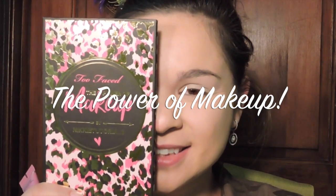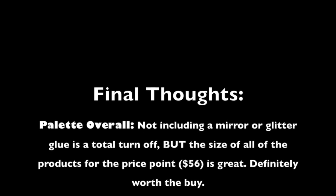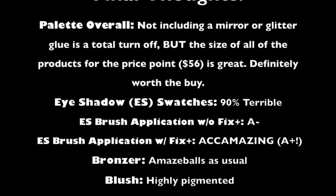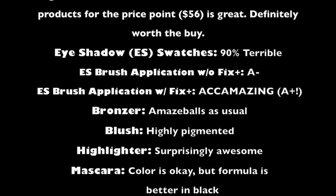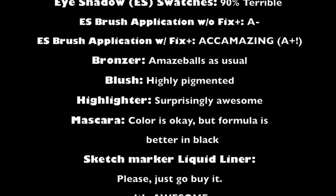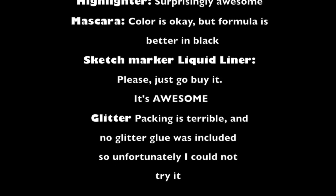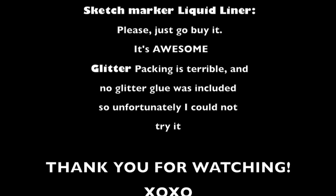Now to the final thoughts page. So, final thoughts. Overall, definitely not including the mirror glitter glue is a turnoff, but the size of the products is on point. You get a couple of full-size products that automatically get to that price, so basically everything else is extra. And there are the extra details. Feel free to read stuff I've already said, but this is a nice visual review for you guys.